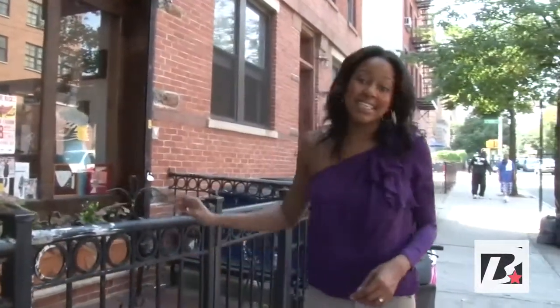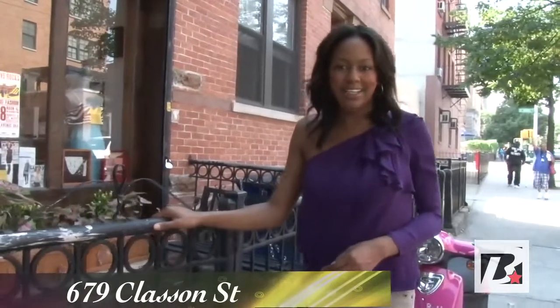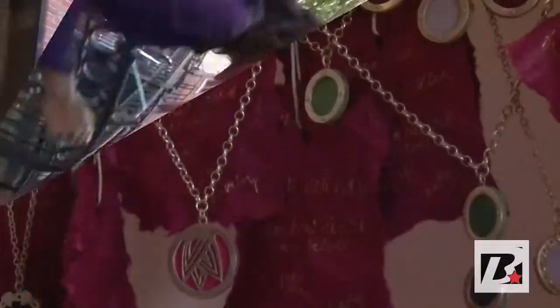Greenwich Jewelers, a financial district gem that has fine jewelry and everyday pieces. And Boutique 51, where an international eclectic mix of bold jewelry is displayed. So when trying to update your jewelry collection, you definitely want to head out to Brooklyn. I'm at 679 Clawson Street in Prospect Heights. We're going to check out Lady J Plus One for some interesting new pieces for you.